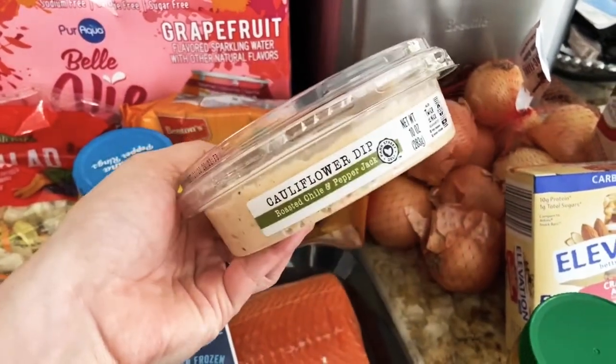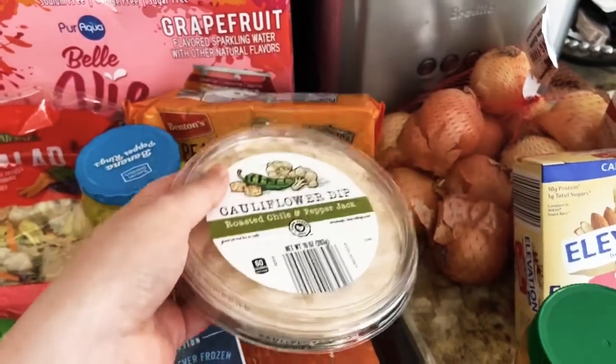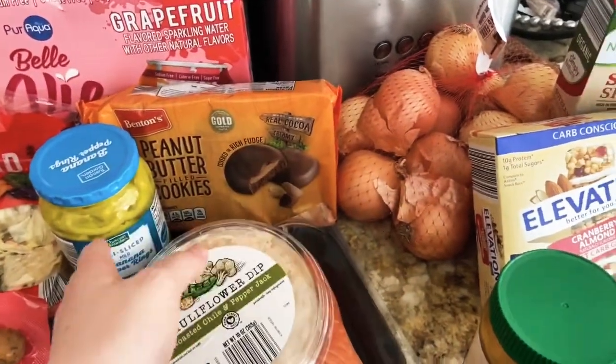This is just really yummy. I had the buffalo cauliflower dip from them a couple weeks ago, and it was super tasty, and of course it's low carb, so I gotta get it.